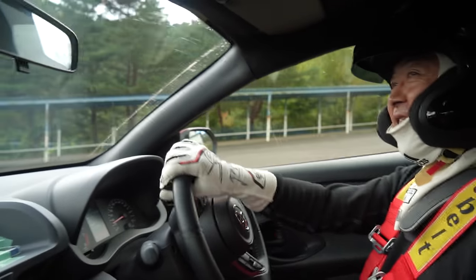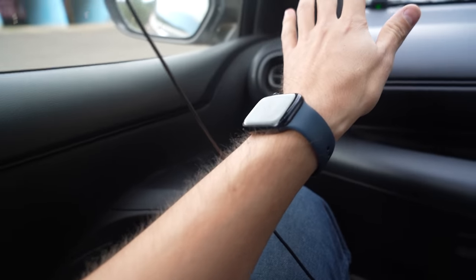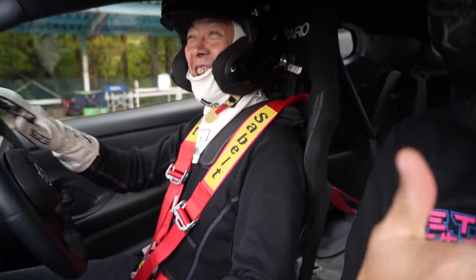Ogata-san, arigato. Hayai desu yo ne? Hayaku nai desu yo. Hayai desu. That was fast. He said it wasn't fast, but I think that's fast. Aircon sitteru? If you like, yeah, it's still on. It's still on. Because it's practice run. It's practice. Yeah, no, that's good.